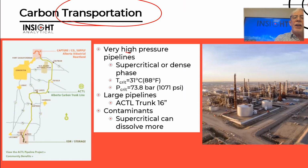These are typically very high pressure pipelines. They want to put as much CO2 into there as they can, and so they compress it. They typically want to get above what's referred to as the supercritical state, or get into the dense phase. The critical pressure for pure CO2 is about 1,070 psi, so they have to be above the critical pressure. These are pretty high pressure lines, and we'll see them running as high as up to 2,000 pounds. The Alberta Carbon Trunk Line that's being built and operated by Wolf Midstream is a pretty big line, 16-inch.